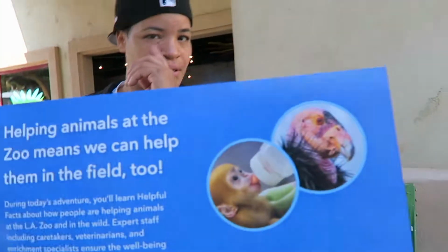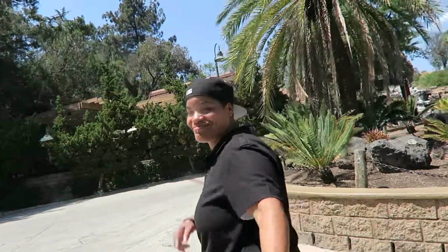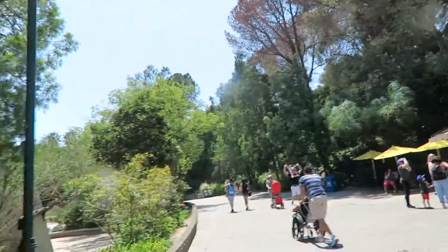We're gonna see them. Oh, look how cute it is. I love that baby. So cute. All right, so let's go find the flamingos first. Yeah, so cute. You hot being there? Super hot. I know.